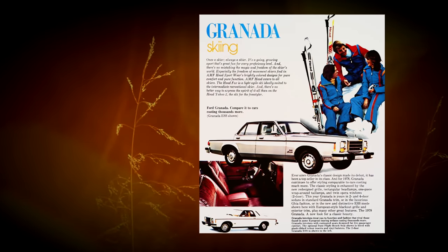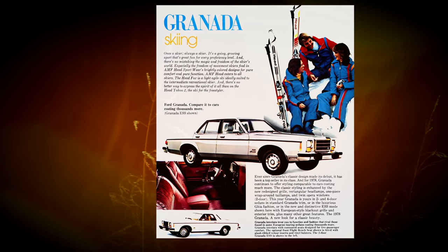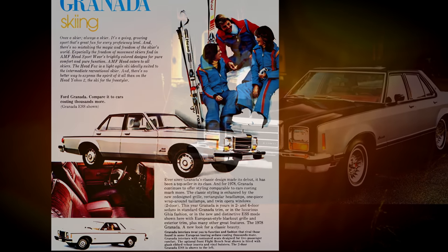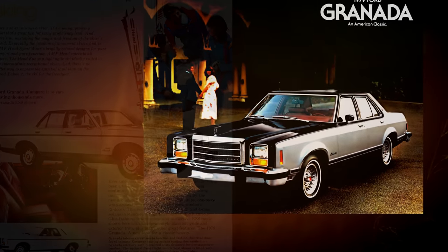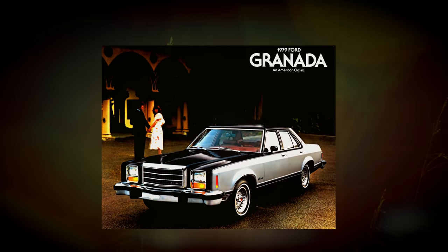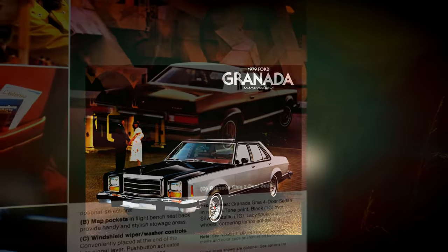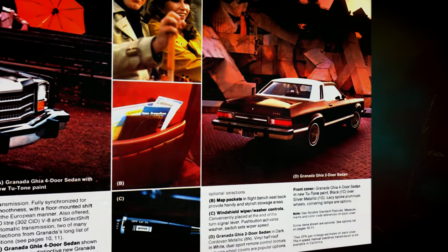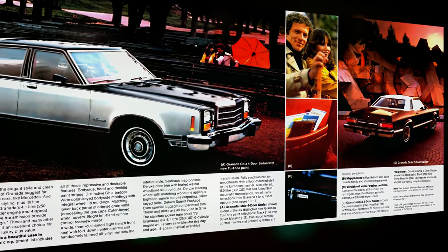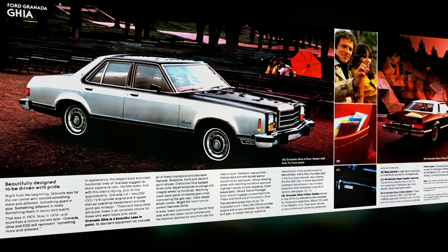The big news for 1978 was a restyled front end featuring the latest craze, rectangular headlights. An ESS model attempted to further push the point that Granada was just like Mercedes, only cheaper. The Ghia models continued into 1978, as did the two- and four-door sedan body styles. New two-tone paint and wheel trim options were the only other major exterior changes.